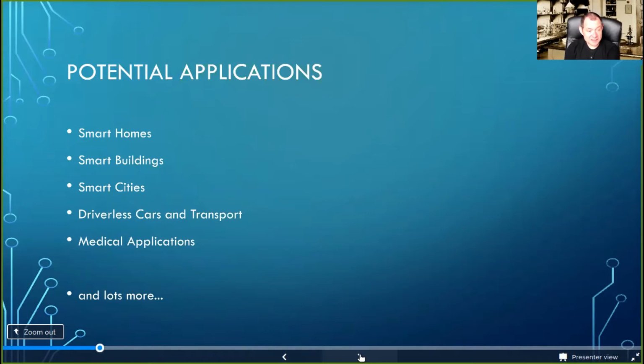So smart cities, driverless cars and transports I've talked about. All of these devices require internet connections, sensors, actuators. All cars, all buses, all trains are going to be automated soon. They're going to get so technologically advanced that it's safer to have a self-driving car than a human-driven car. There won't be taxi drivers anymore.